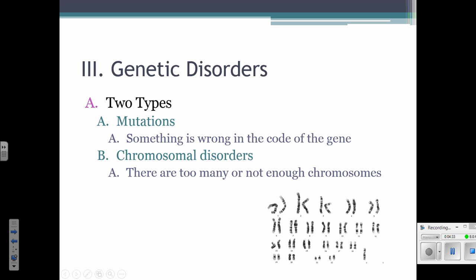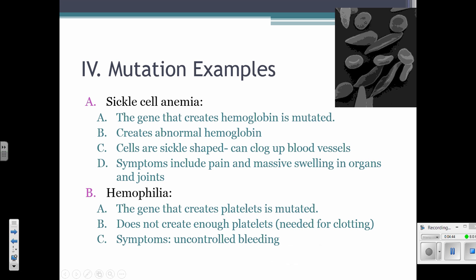And then chromosomal disorders, if you don't have 46, that causes problems. So you have to have 46 and the right 46. So any more or less is going to cause some disorders. Okay, so some examples of a mutation.